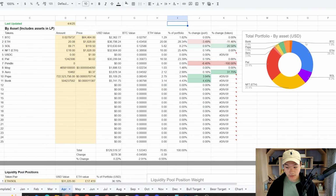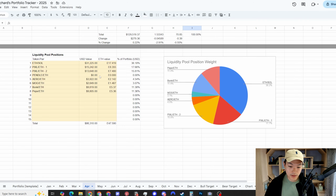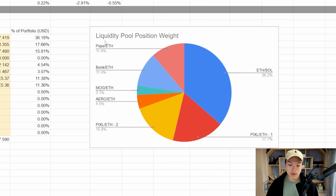And you can see my goal might be different from yours. If you're already pretty heavily allocated to Bitcoin, then maybe your goal is to accumulate stuff like Ethereum and Solana and potentially the smaller cap altcoins. So my personal goal right now is to basically stack more Bitcoin and hopefully turn an ETH profit as well on the new pools that I just created. And in this bottom part, you could also separate your liquidity pool weight. You can see I'm pretty heavily weighted towards Pepe ETH, Bonk ETH right now, and Pixel ETH. And as long as these smaller cap altcoins are not underperforming ETH by a big margin, then the risk should be fine. But I am definitely risking more money providing liquidity for these smaller cap tokens, right?